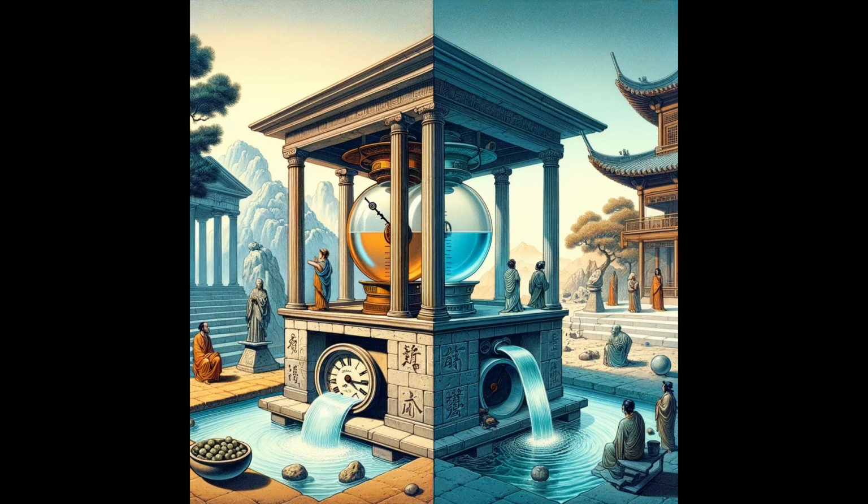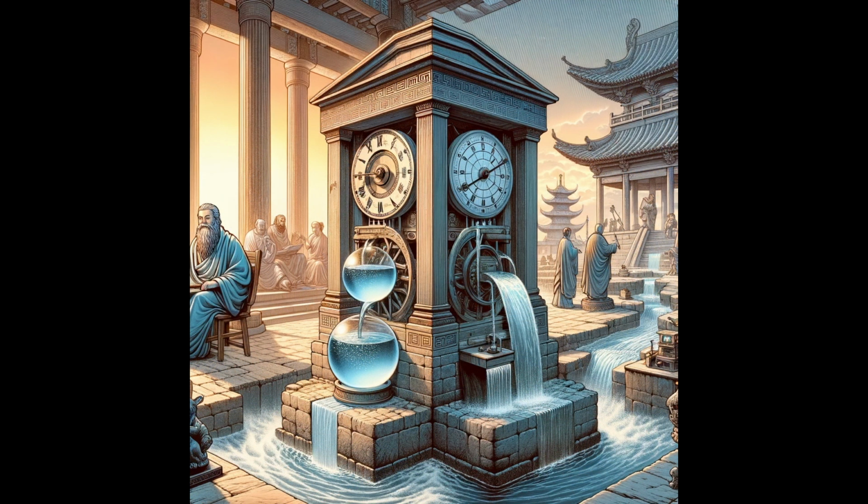Fast forward to ancient Greece and China around 400 BCE. They were the clever minds behind clepsydra, or water clocks. Imagine a couple of bowls and a dribbling stream of water. Voila, a clock. Time trickled away as water flowed from one container to another, cleverly marked with graduations.